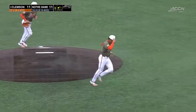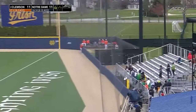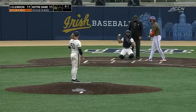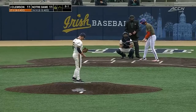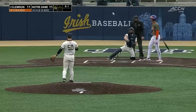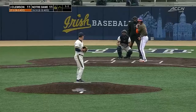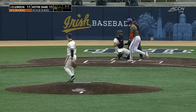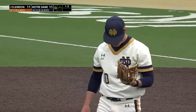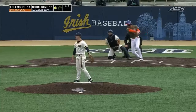More baseball. It is. Steps into the box for Clemson. He turns on one quickly. That goes foul. The 0-1 pitch is upstairs, 1-1. Cooper back out for another inning of work here for the Irish. All one foul back, 1-2. Swing and a miss.